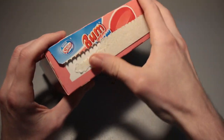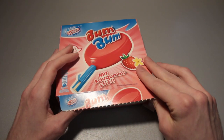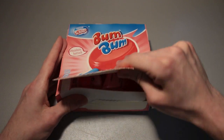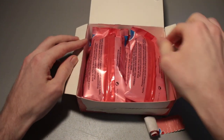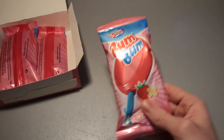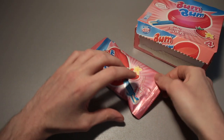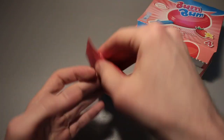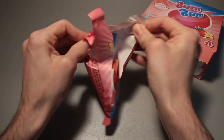I bought this particular pack yesterday for €2.49 at my local Global supermarket. And here we've got a first one. I'll put the rest of them back into the freezer and I'll be back with you in just a second. Okay, I'm back at the desk, so let us open up this particular individually wrapped ice cream.